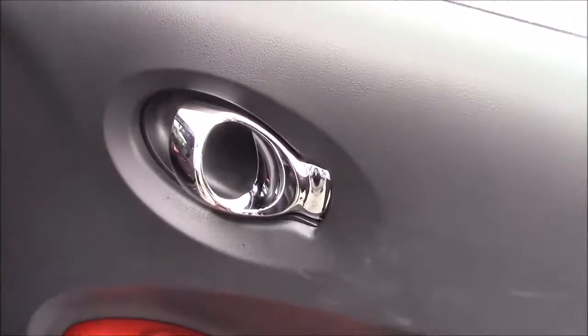Closing up the rear door then and moving around to the front. Once again here we can see the doors are fitted with the chrome finished handles, the electric windows, and the audio speakers on both sides.